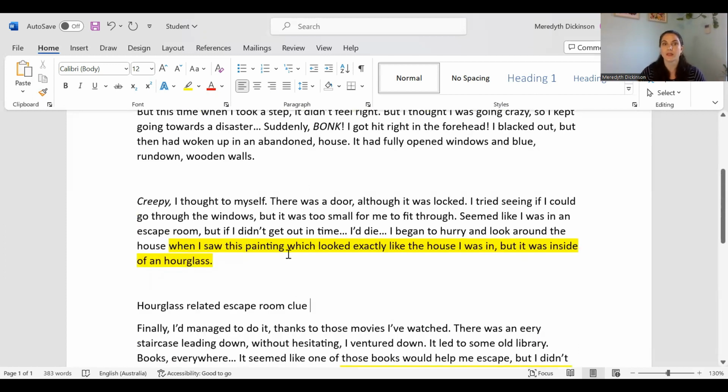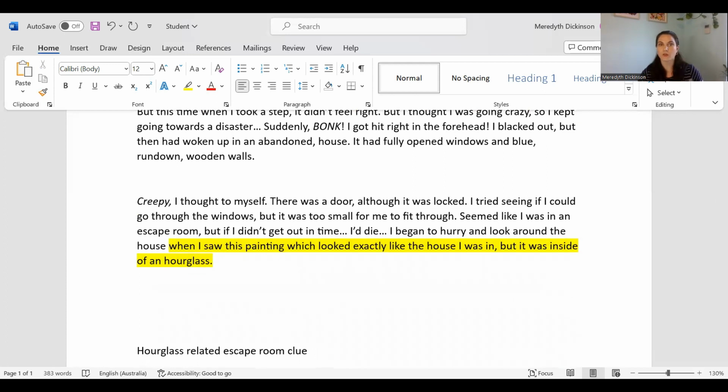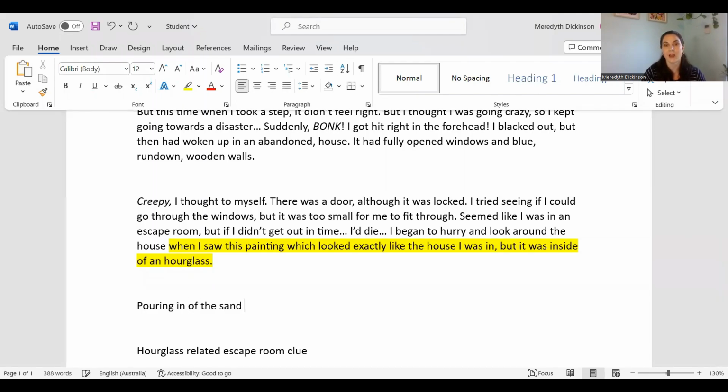Now, the other thing that would have been really great is if she had leaned into this idea about the hourglass. So what if, so it says, but if I don't get out in time, I'll die. Is that because the hourglass is filling up with sand? So you know how you have an hourglass and it falls through the little thing and the sand fills up and fills up and fills up in the base. So what if she doesn't get out in time, she'll suffocate on this sand that's pouring in. So it would have been really great if she had leaned more into that idea. So the pouring in of the sand as it flows through the hourglass is the thing that will result in death.